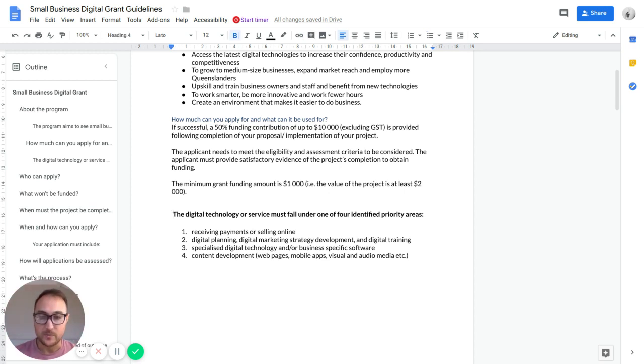And that's just one example, right? You could be setting up an e-commerce store. You could be setting up a membership site. You could be redesigning your sales funnel. You could be doing webinars, podcasts, whatever it is. But the main thing you've got to focus on is what are your goals? What do you want to achieve? And then reverse engineer your project from that to find the best tools to do it.